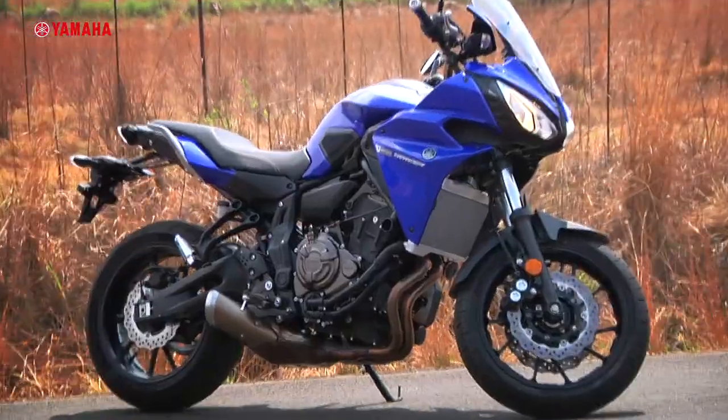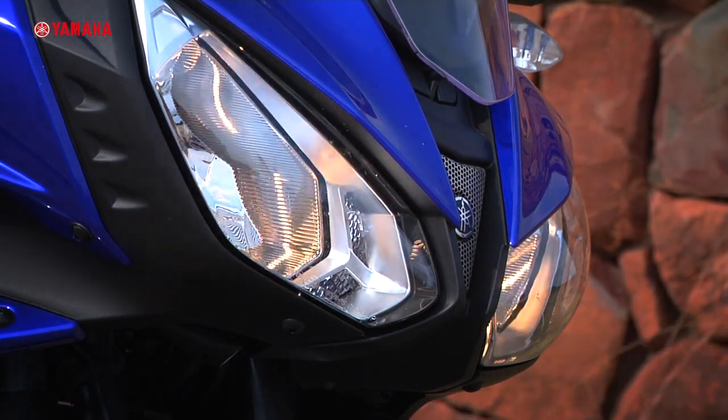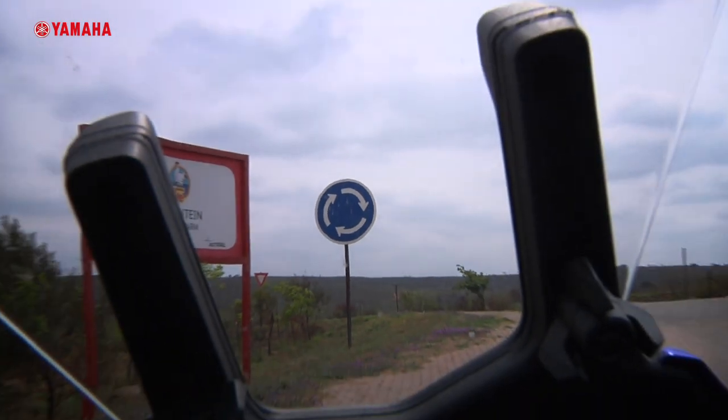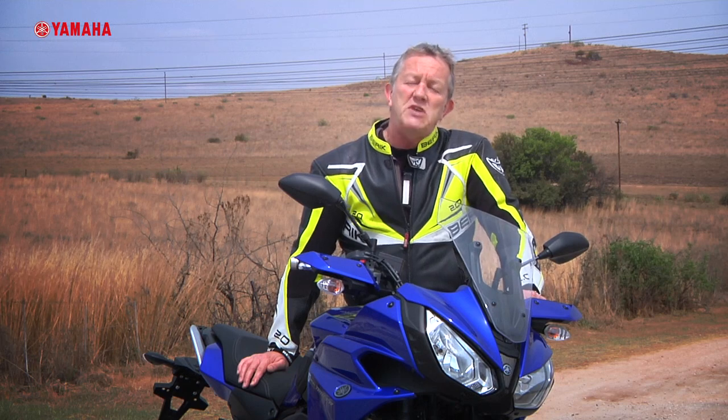I mean, you can go touring on this. It has clip-on panniers and heated grips and seats if you would like. But then when you get there with the old fat bloated giant sports tourers, this will run rings round anything because it's got that sporty edge.